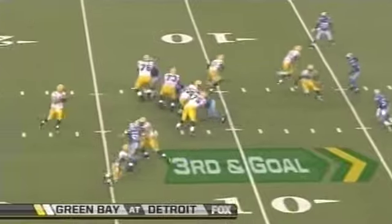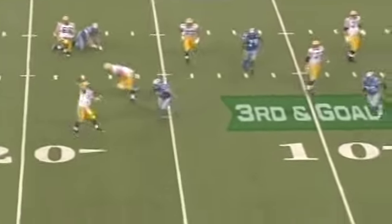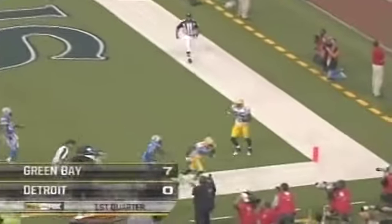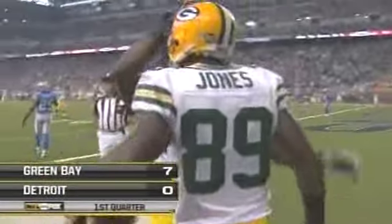Let's check out the Packers and the Lions. Kurt, what's happening? Well, it's a nice play if you're a Packer fan. Aaron Rodgers evades the rush and then finds James Jones for the touchdown. And just like that, Packers on top of the Lions, 7-0. Sam, Tim, and Chris.